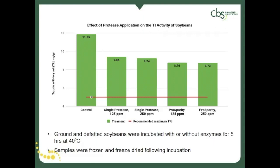This assay was run for 5 hours at 40 degrees Celsius, with each of the various treatment groups included. We can see from a single protease treatment at either 125 or 250 parts per million, there was a numerical reduction in trypsin inhibitor activity, but the use of Prosperity reduced that level even further.